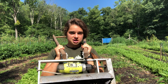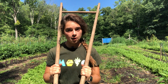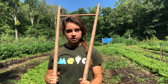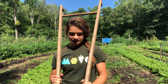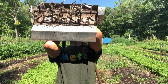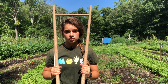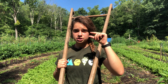So this is my tilter. It is another hand tool that was developed by a small farmer. So most of the tools I show you were developed by small market gardeners who weren't happy with the tools on the market and wanted something that fit their needs better. So farmers are really innovative. And this is called a tilter, and as you can see, it has small tines on the bottom, and those tines will churn only the top 2 inches of my soil. It's not going down very deep. It's just tilling the first top 2 inches.